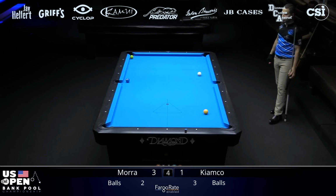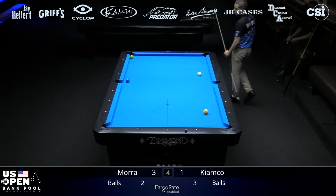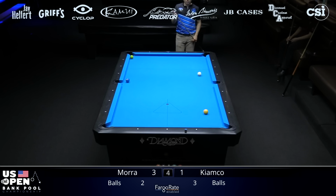3-3 in the ball count. John's got a straight back. He's looking at the 2 ball, but it doesn't look like it goes cross-side. So he's going to hit this one with about Mach 2 velocity, as I'd like to say. Call it straight back. Maybe draw it and get a 3-railer in the corner out of the 6.